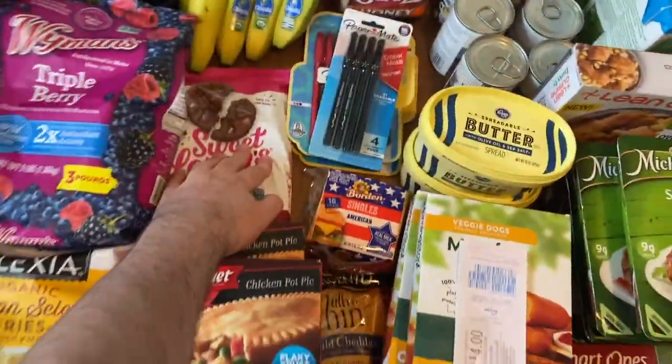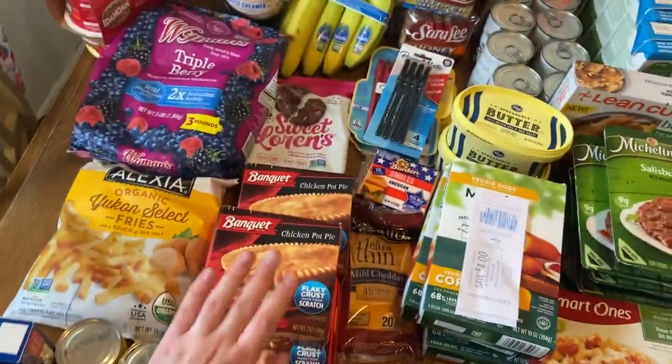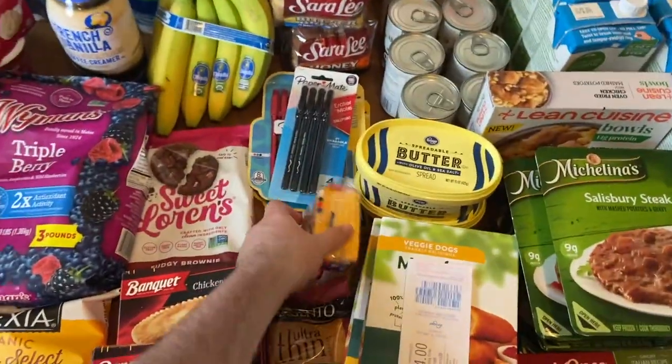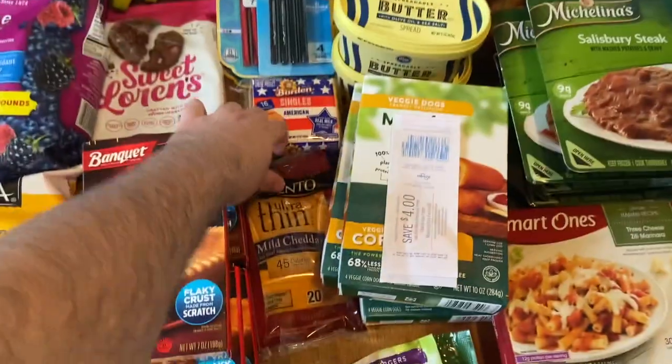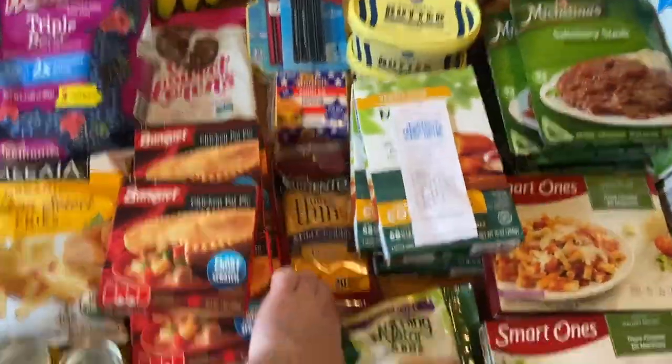My mom loves these Sweet Lorraine's cookies. These were $3.79. We got some Banquet Popeyes for $1. Borden Cheese was on Mega for $1.99. I've never really seen this brand too much, but that was good. Sargento Thin Slice Cheese. This was expensive. It was $3-something, but there's 20 slices.